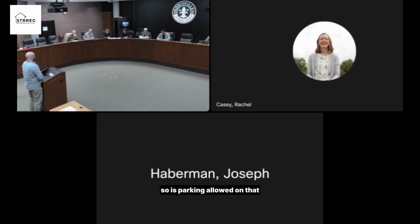So is parking allowed on that pad, or is it just strictly for turnabout? Parking is not typically allowed in a front setback. So I do believe if vehicles were parked on that pad, it could be an LDC violation. Okay, but it can be used for backing in, turning around. Yes. Okay. All right, members, any questions for Jude?